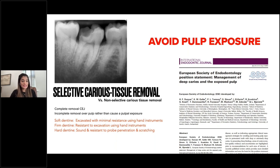And you can treat these cases in one stage, so place a definitive restoration straight away. Or if you have left soft caries over the pulp, you can do stepwise excavation. And what that means is you go ahead, you seal it very well, then you come back 6 to 12 months later, you remove the soft dentine over the pulp down to firm dentine, and then place a new definitive restoration.